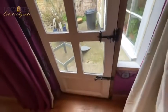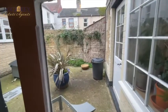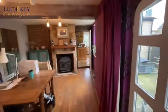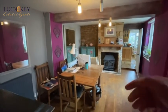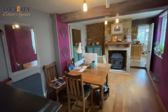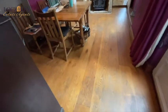See another door, latch door, opening up into that inner courtyard, where again I showed you the possibility of the old planning permission which was granted outside. But let's focus on this dining room. So a great room again, roaring fire, kids running around during the kitchen, garden open up in the summer. Beautiful, beautiful character.